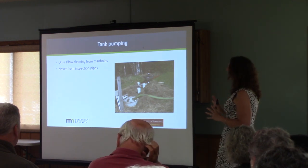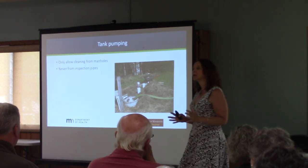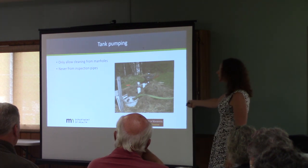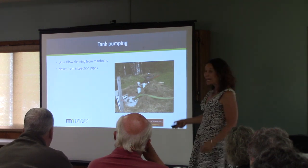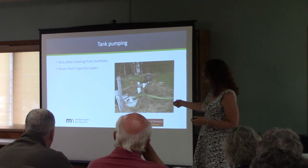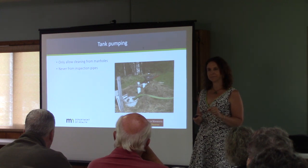So the key thing about getting your tanks clean is that it has to happen through manholes. Manholes are large diameter access. In this picture, you'll see inspection ports. Those are sometimes on older tanks over the inlet or the outlet, but the only way to get a tank clean is by going through a manhole. If they put a hose down this, they will suck out liquid and will not remove the sludge and scum.